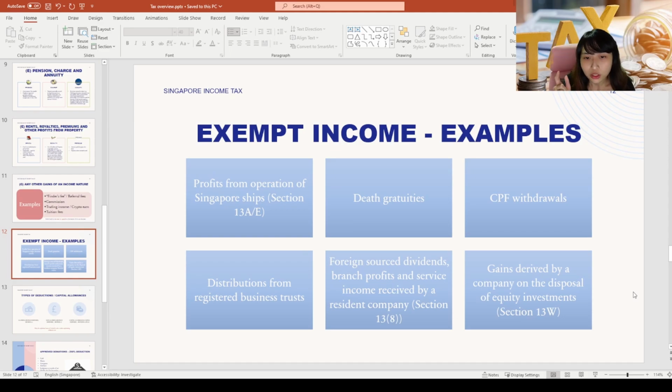Okay, foreign source dividends received by a resident company. So it depends whether it falls under this section. Okay, it's not taxable. So gains on disposal of equity investment. Let's say I have a company that invests in another company, so like a subsidiary. So I suddenly dispose of my subsidiary. Depending on the situation, whether I fall under this section 13W, then I can get exemption from income tax.